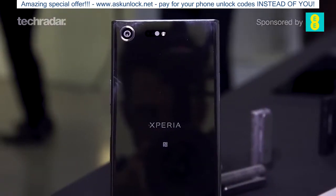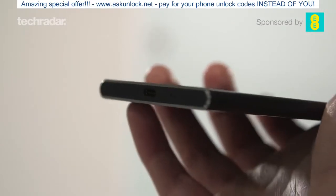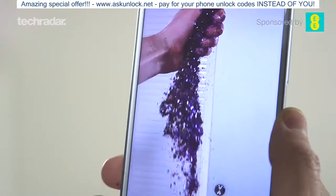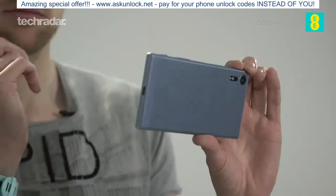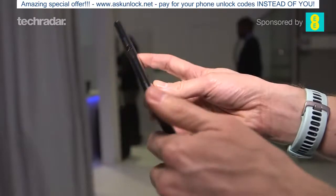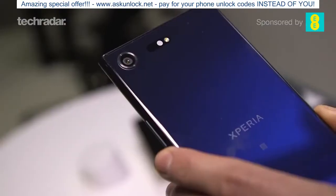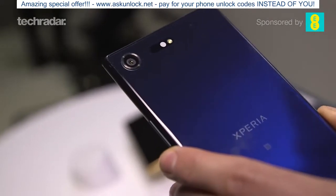So ladies and gentlemen, a little bit of housekeeping first. This is a pre-production sample of the Xperia XZ Premium. So for things like the slow-mo video recording, which we'll show a little bit later, we're going to use the Xperia XZS. But onto the design of this phone. It's a big device with a 5.5-inch screen and it's a fingerprint magnet, but you're going to buy it for this mirrored finish on the back if you like that. So keep a cloth with you and it'll work quite nicely.